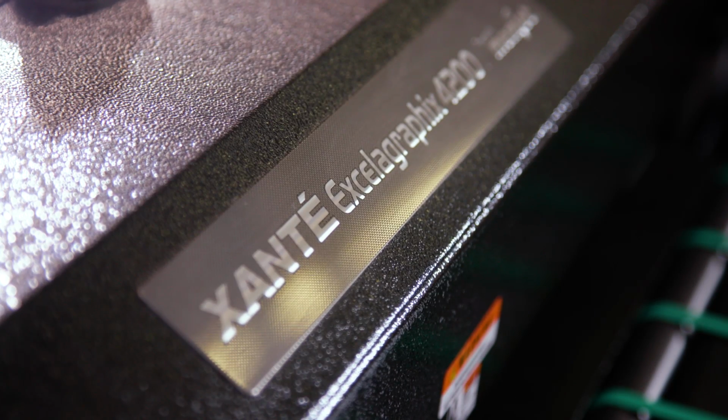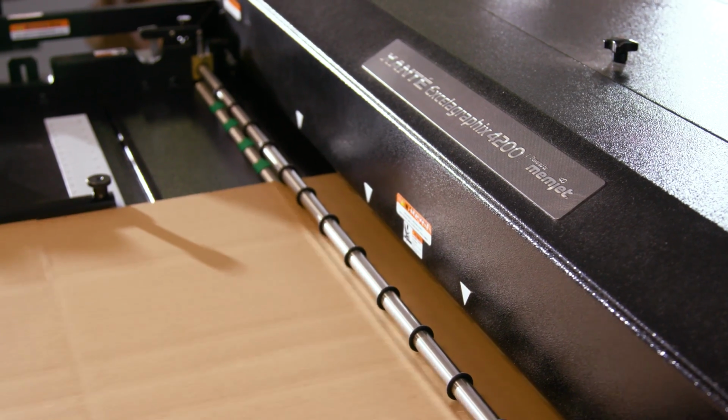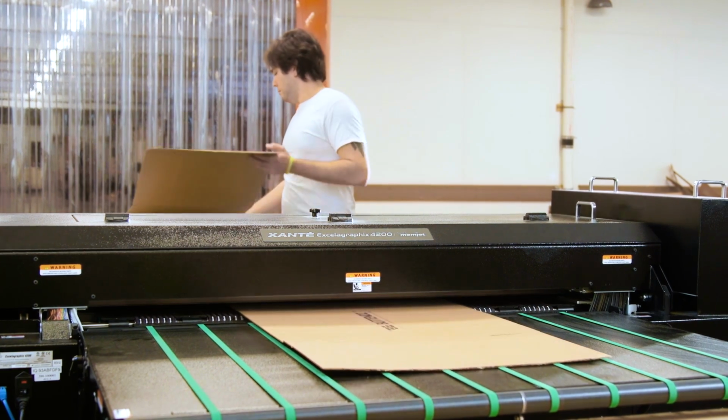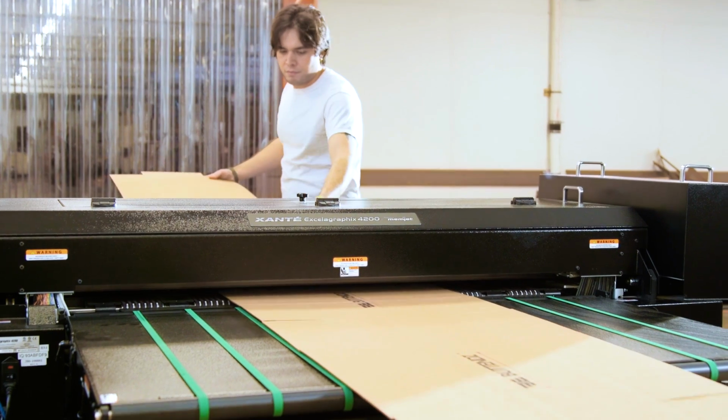If you're considering purchasing the Excelagraphix digital printer, I would suggest you know your market, you know the competitive landscape. Where are you within the bandwidth of that market? Is there any competition who can do what you think you're going to be able to do? And when you analyze that market, really determine what your return on investment would be.